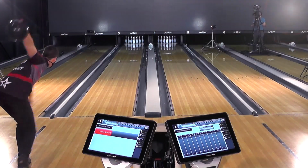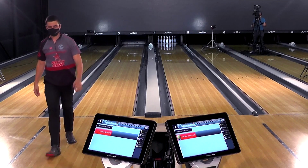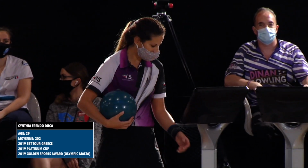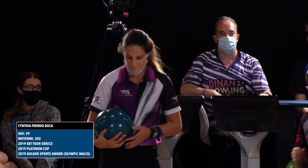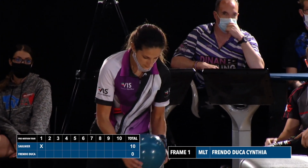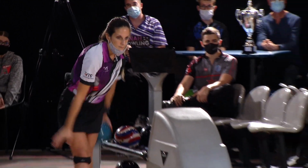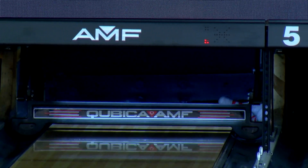So good for him. And now we will get our first look at Cynthia Frendo Duca, the left-hander. And Cynthia's got a wonderful straight arm swing, very solid game. And we will see where she's going to play this beaten path oil pattern. That looks like an Idol Pro that she's got there. Looks like she's put a little shine on it, maybe to get it through the front of the lane. And let's see this first shot. Looks like right over second arrow and give her the strike.